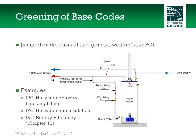An example of such a sustainability provision that appears in the International Plumbing Code relates to the delivery of hot water. Section 607.2 of the 2012 International Plumbing Code limits the distance from the most remote hot water outlet to the hot water source to 50 feet. Clearly, this is not a health or safety issue, and it's aimed at reducing the amount of water and energy lost down the drain while the user waits for hot water to arrive. Other examples include requirements for hot water line installation, and the entire Chapter 11 in the International Residential Code, which is devoted to energy efficiency requirements.